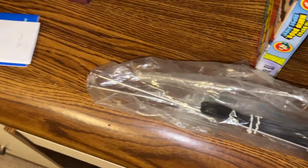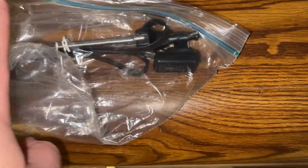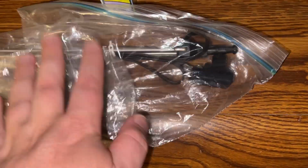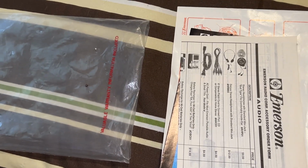Let's see other oddities. Not oddities, but let's see. This is the original antenna. Right here. That came with the TV. With its original bowline. So that is proper. This came with the TV. The VCR, I am missing. Again, there was this weird things during this time.